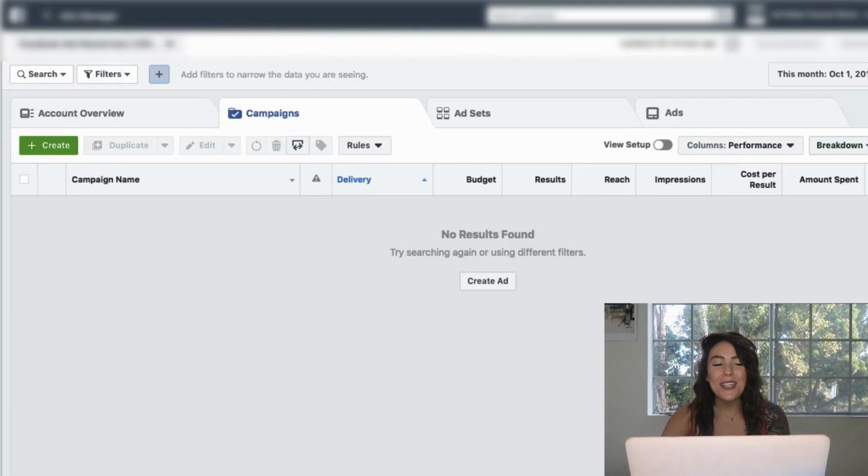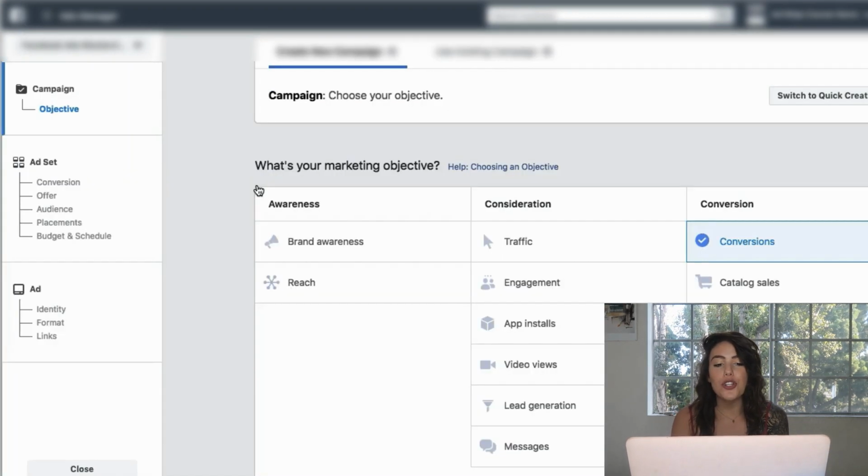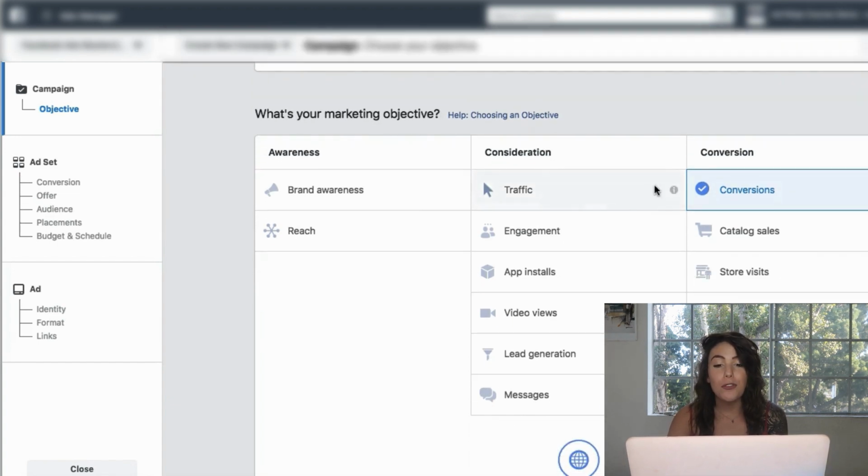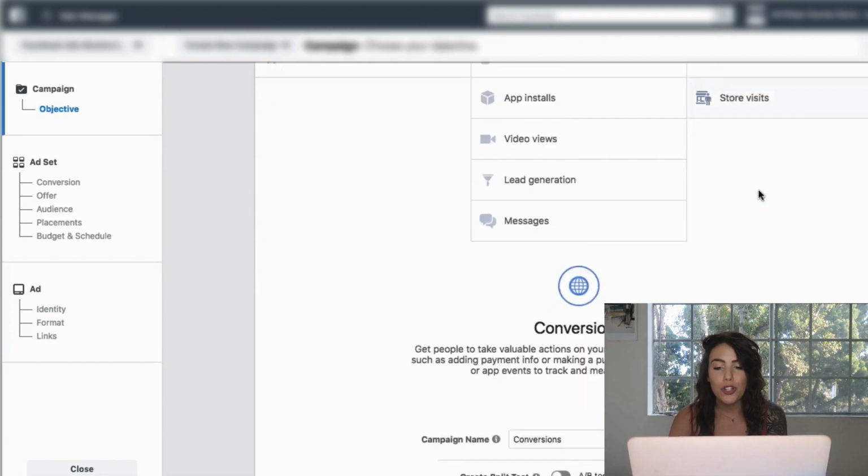Okay, so as you can see, we are on my Business Manager under Ads Manager, and this is where we're gonna actually create our campaigns and ad sets to test and find winning products. So all you'll do is you'll just select create, and then here's where you actually choose your marketing objective, and there are a ton of different objectives you can choose, but for this tutorial we're gonna be using conversion campaigns.